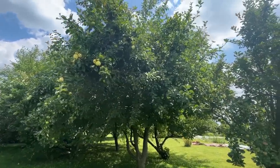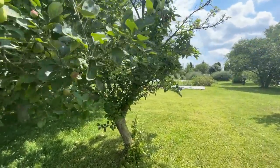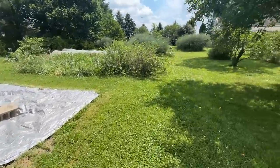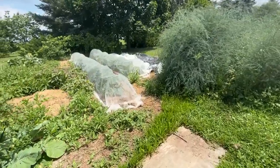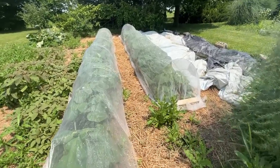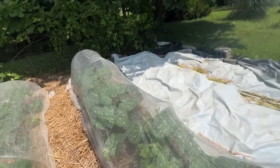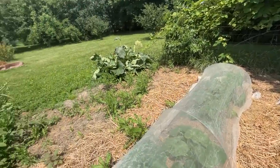Heading back up front, Dad's apple trees are loaded this year. We're planting a new garden bed in this area, so Dad's got the tarps out getting ready to solarize the lawn. Here is my winter squash planting. This was another late planting. Normally I'd plant mid to late May, and these went out mid to late June. I'll leave that insect netting on till they start blooming to try to protect them from insect pests as long as possible. Another tarp solarizing weeds, which will soon be moved to the other side of this bed.